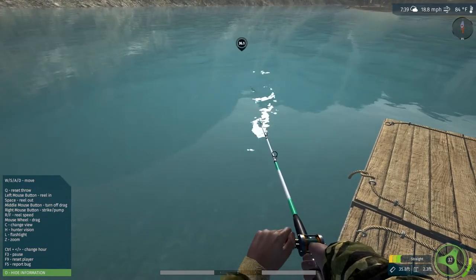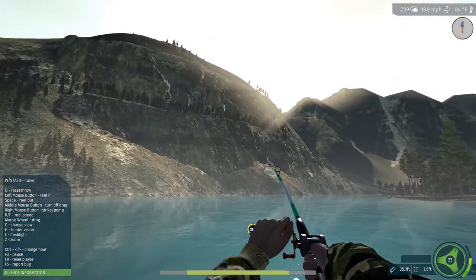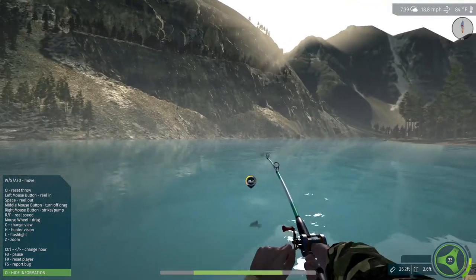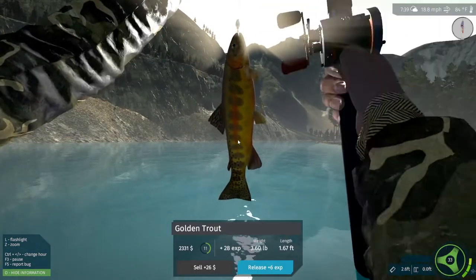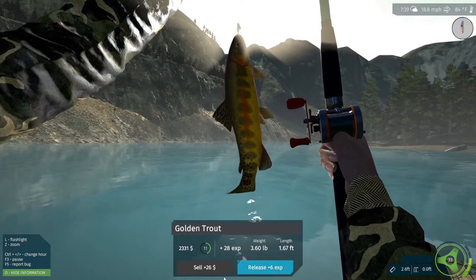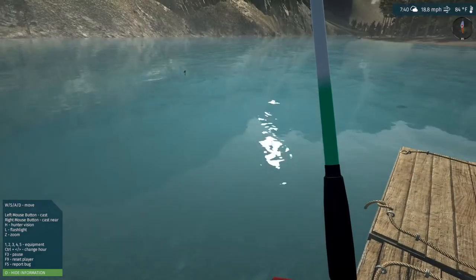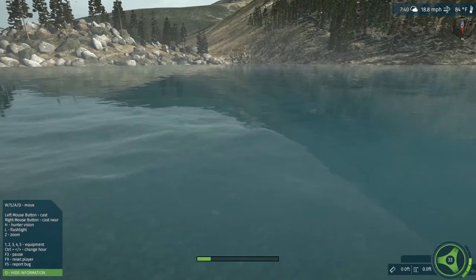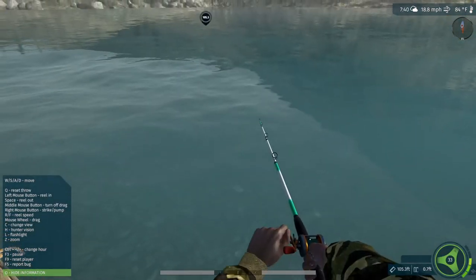See where this hits it. Yep. Oof, it's a big golden trout, that, isn't it? Let's try back on this way a bit again. Some of the bigger fish come from this end and the middle.